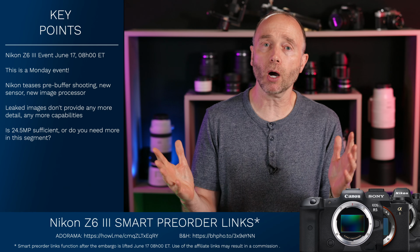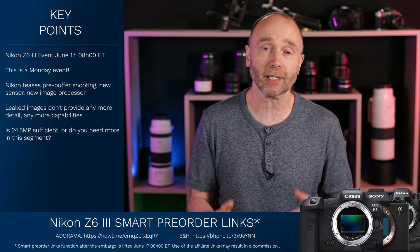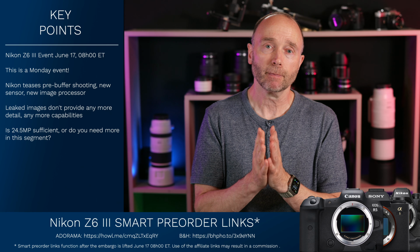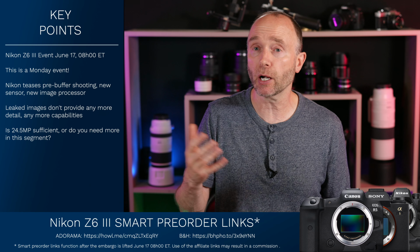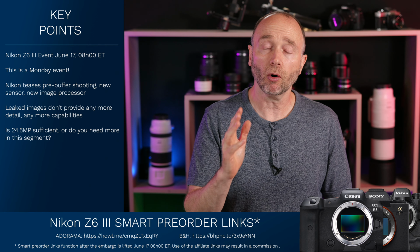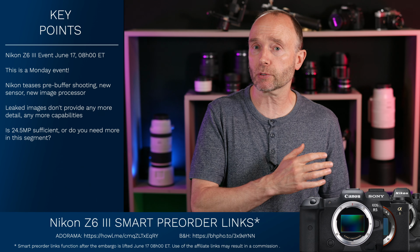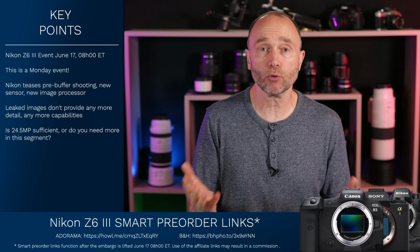And there's no right or wrong here. It's based on what you shoot, what sort of value you need out of the camera, what capabilities you need. Are you fine with 24 megapixels? Would you prefer to see a higher resolution? Or are you fine at 24, would prefer to see 26? Or, for example, is this a no-go for you? You're not willing to buy a camera that only has 24 megapixels.